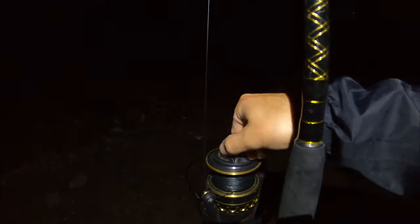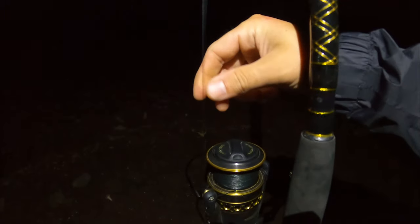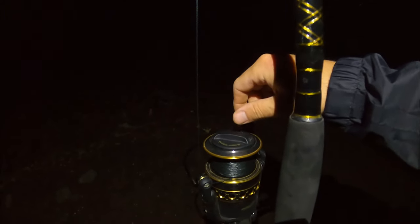There we go. That's a good one. Yep, that'll work. Okay, we are set back up. I'm gonna set this drag very low. We want that dude to be able to just run with it without any resistance so he can completely engulf that bait next time.